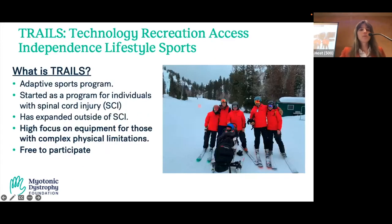So I mentioned a little bit earlier, I'm going to present a lot of equipment. All of it is through this program called TRAILS at the University of Utah. TRAILS stands for Technology, Recreation, Access, Independence, Lifestyle, Sports. It used to stand for something else, and then they changed the name, changed the acronym for it, and now I can't remember either, so I just have to read it off the slide. But what is TRAILS? It's an adaptive sports program. It was started by a doc named Jeff Rosenbluth, and he specializes in spinal cord injury.